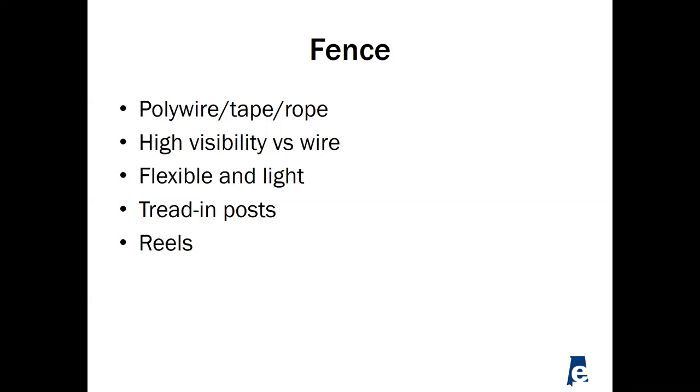As you move from a poly wire to a tape, you increase visibility. Oftentimes the tape is used for equine applications where horses need to see maybe a bit more. And so the tape is going to be a little bit heavier, but it will be a bit more visible versus the poly wire. And then when you move to a poly rope, that's a bigger diameter, maybe the size of your finger. And so these products are going to be quite a bit heavier, and they will require a closer line post spacing because of the weight of that actual product.